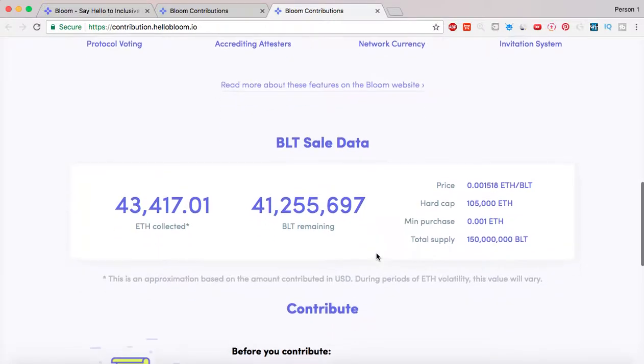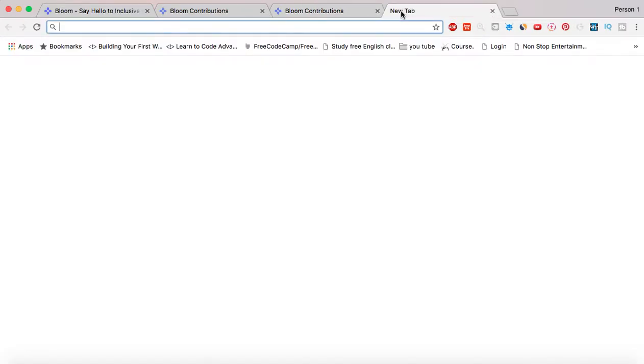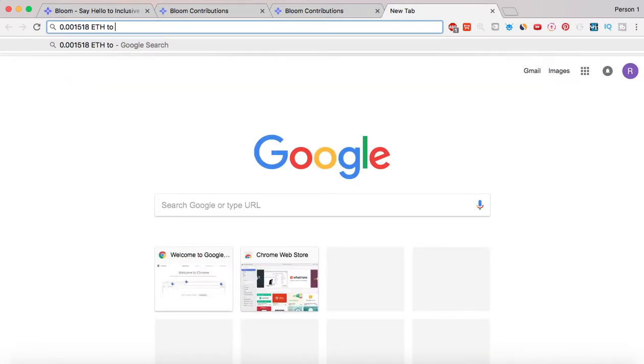Let's look at how much they already collected: 43,417 Ether, and they have 41 million BLT remaining. So they are trying to sell the BLT tokens. Their token name is BLT, it looks like. Let's look at the price. The price is 0.001518 Ether per BLT. I don't know how much that is in terms of dollars, so let's convert that ETH to USD.